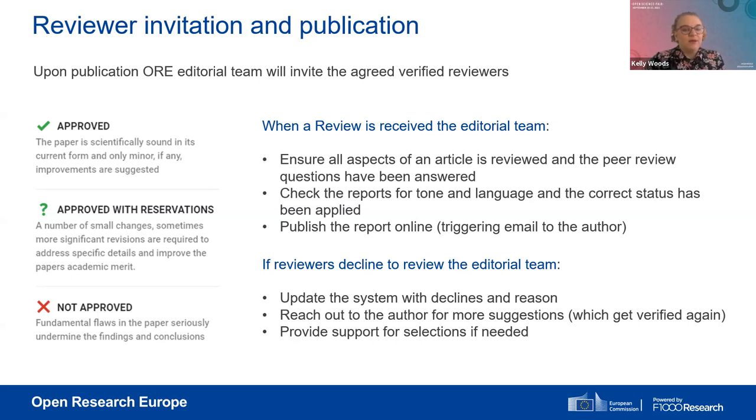Approved, meaning that the paper is scientifically sound and they're only suggesting minor, if any, improvements. Then we have approved with reservations, meaning there's a number of small changes or maybe 1 or 2 more significant revisions that are required to improve the paper. And then finally, not approved. So this is a paper with major fundamental flaws or a paper that would require really serious revision or additional work to get it up to scratch to be published on the platform.